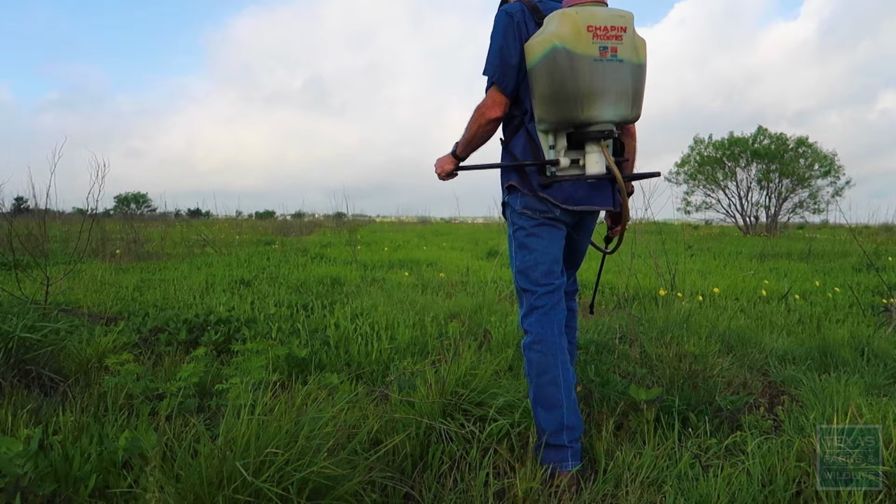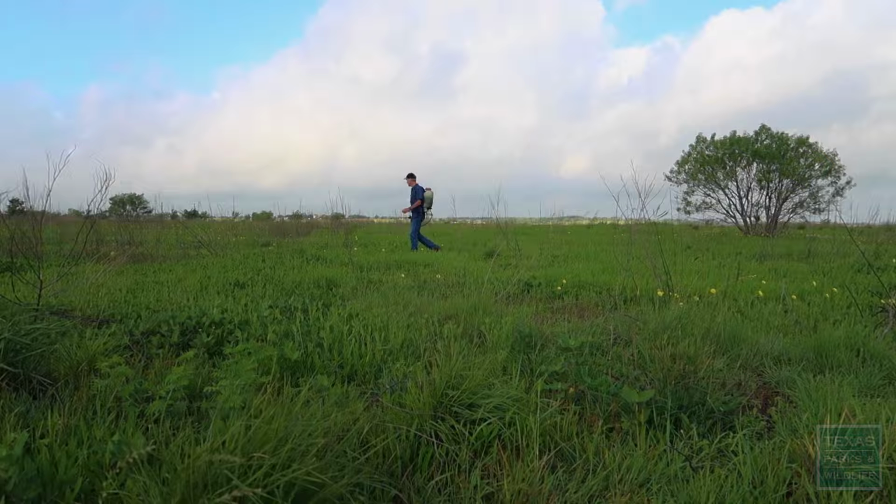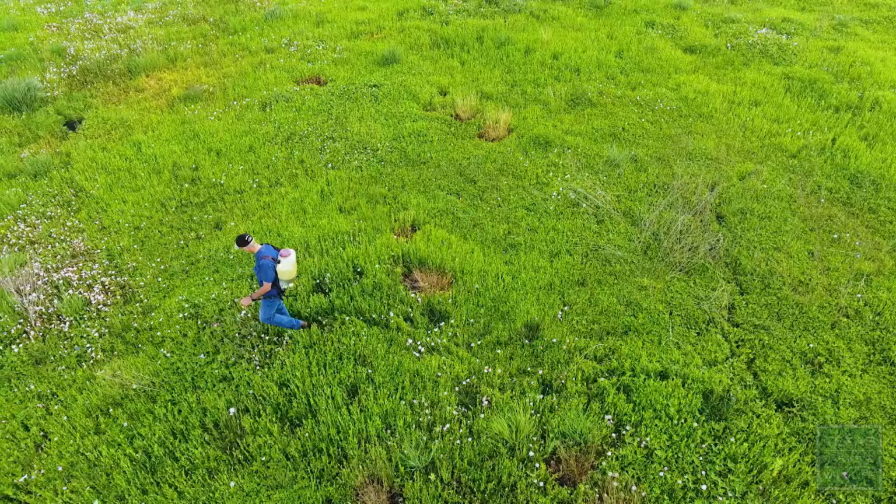You know, I find that spot spraying, individual plant treatment of Old World Bluestem, very relaxing. It is therapeutic. Cheryl will tell you I've done it for hours. He's definitely, I would say, obsessed. I like to say I'm committed, or should be committed.